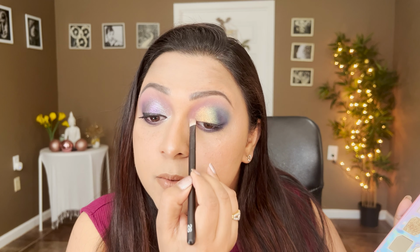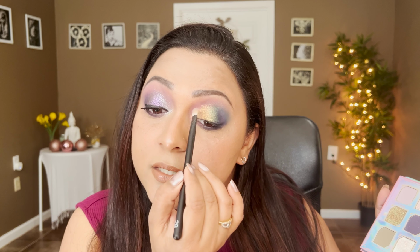I love that. And that shade would go with so many of the mid-tone shades of this palette, like the matte shades. So pretty. Okay, I'm going to finish off this eye with some liner and mascara and I'll get right back.